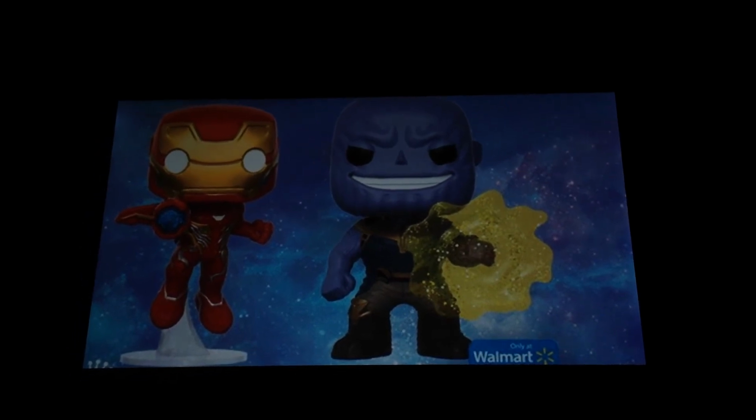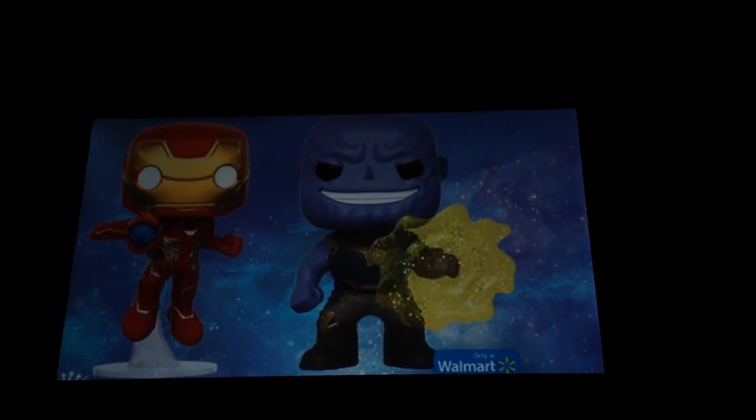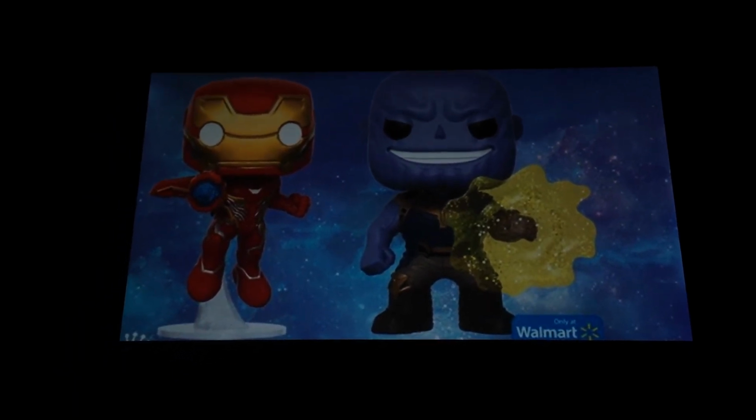And I like how Thanos is using the gauntlet with his powers there. That is yellow, looking very cool as well. And of course, with that evil smile too. And of course, I can't wait to pick them up. And of course, they sound very great.